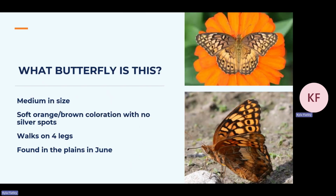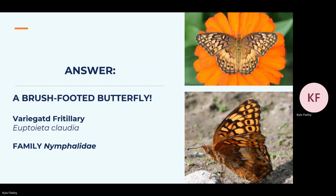This next butterfly is medium in size. It has soft orange and brown coloration with no silver spots. It walks on 4 legs. A brush-footed butterfly is the correct answer.